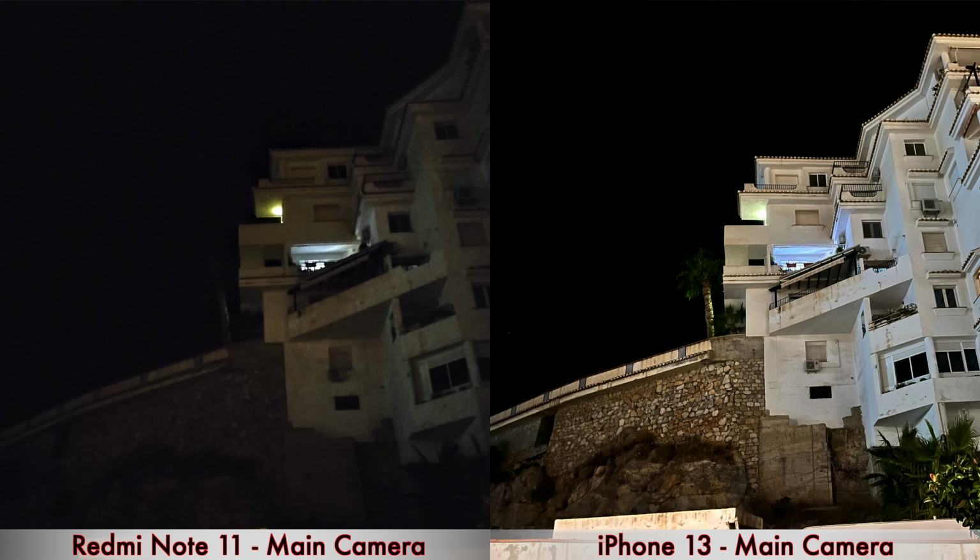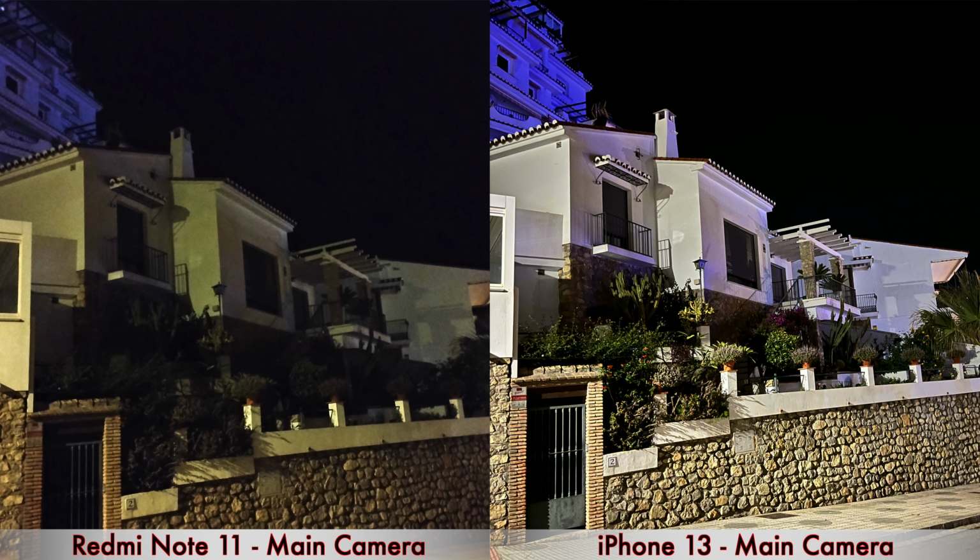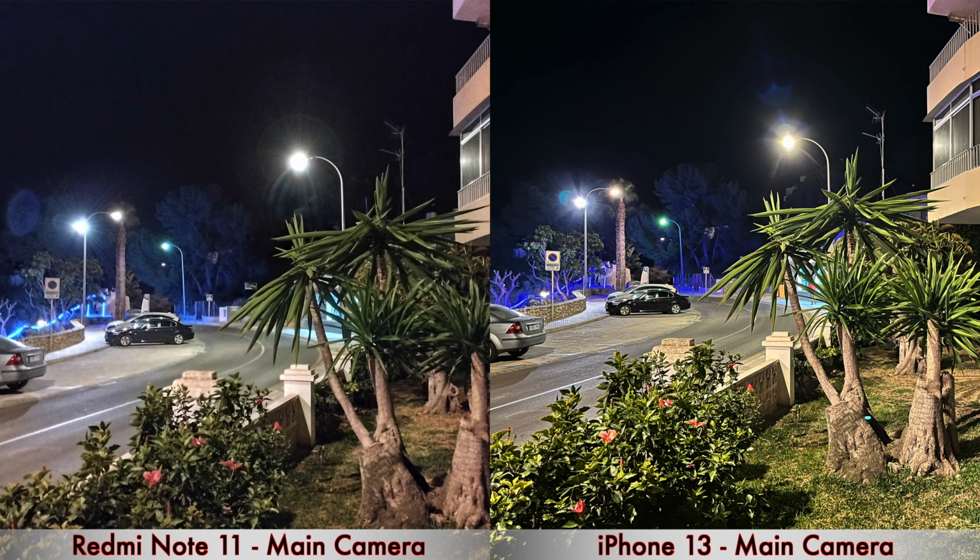Next, we're gonna move on and check out some pictures that I took at night. So if you are taking pictures with the main camera, you can use a night mode for the main camera. However, if you are taking nighttime pictures with the ultra-wide lens, you cannot use the night mode for that ultra-wide lens. Now, looking at those pictures that I took, once again, there is no comparison between the iPhone 13 and the Redmi Note 11. That was to be expected.